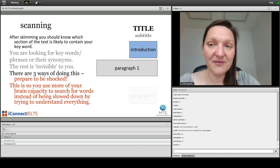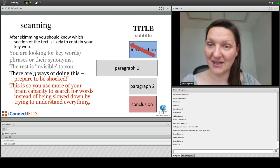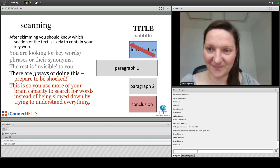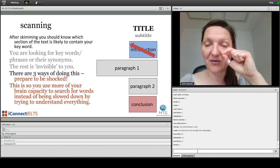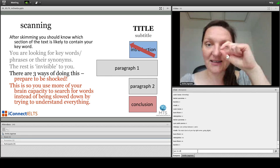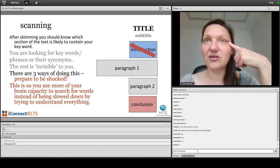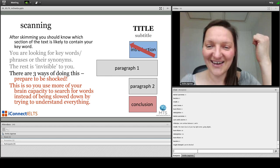So, with scanning, we are doing the opposite to how we read. So in English, we read from left to right and top to bottom. When you scan and when you just want to find keywords, you will go in the opposite direction. So you will go from the right bottom corner of the paragraph to the top left corner of it. Okay. And as you do, your eyes will find the keywords for you. You're like a scanner. Angelo is shocked.